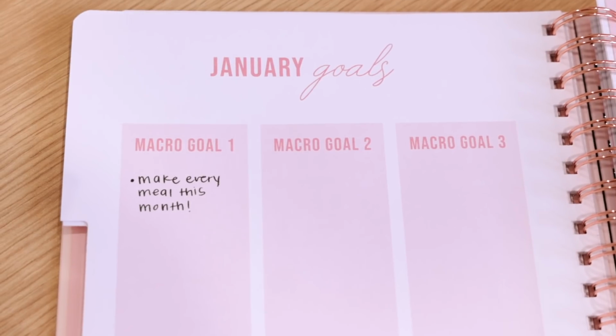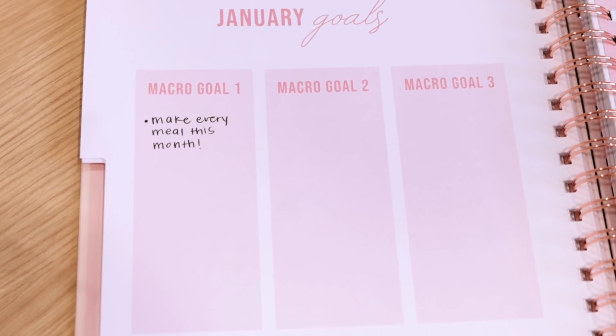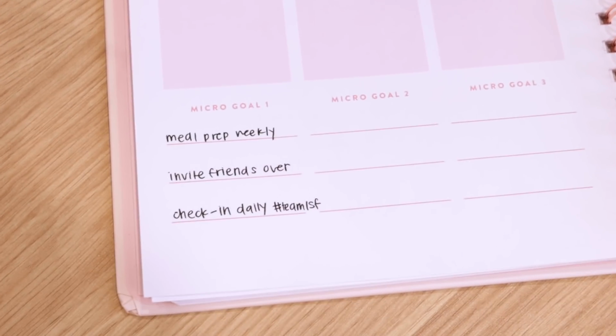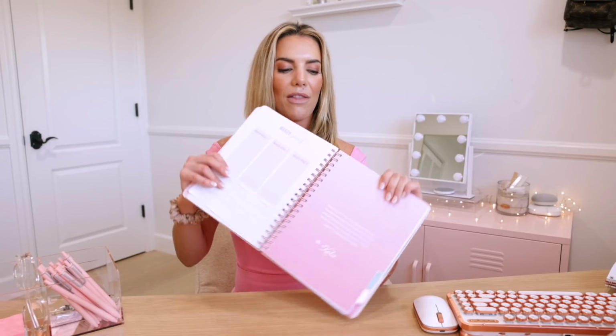I'll put all the monthly stuff in there. And that's when I also will start doing my macro goals. So I'll plan my macro goals. I don't know why we're in March, but here we go. I'll plan my macro goals for the month in here, really thinking about those big goals that I want to accomplish personally or professionally for the month. And then my micro goals are the little things that are going to help me get there. So I like to break it down that way.